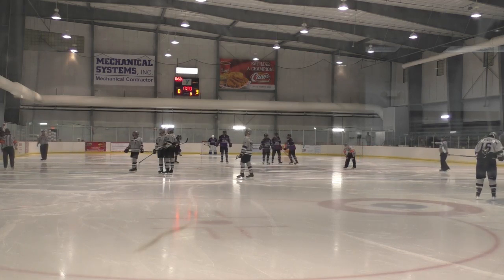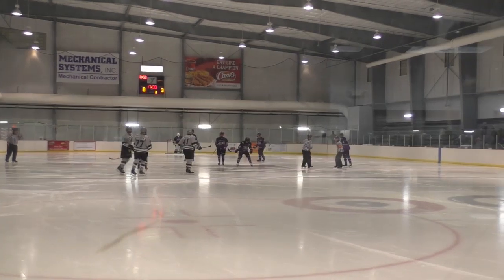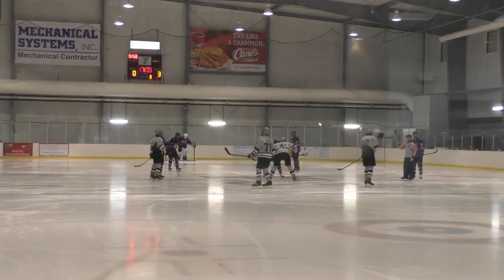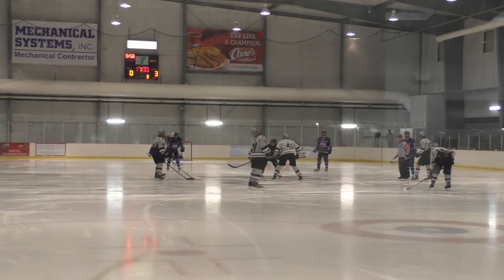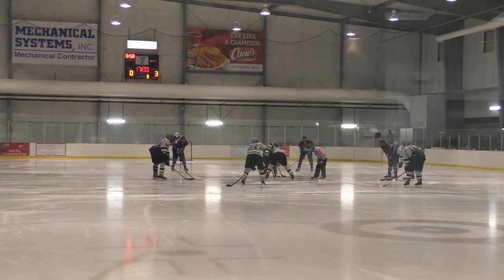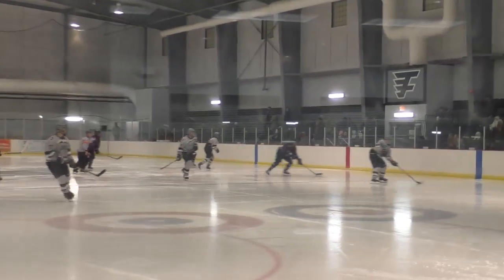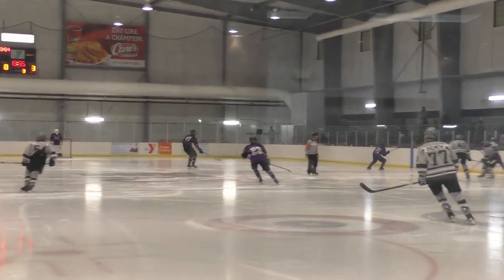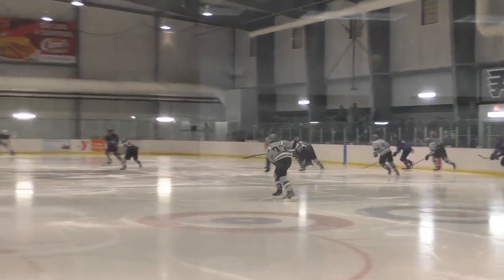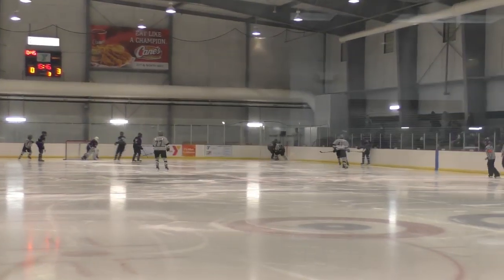All right, here we go. Capitals, no, they won't start out on the power play. Why do they have the penalty up there still? We scored at the end of that, so there is no power play. It shows a power play up there, but they must not know how to clear it off. The Flyers will be going the opposite direction of what we are, and the Capitals will be coming straight at us.